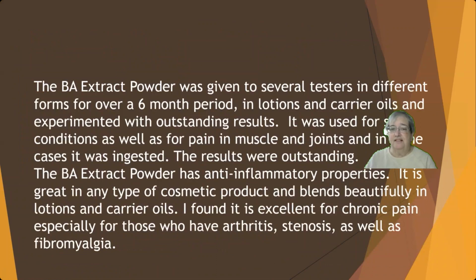It was used for conditions such as pain in muscles and joints, and in some cases it was ingested. The results came out outstanding. I do have a testimonial page, and since I only have 30 minutes to go through this, giving you all the data would take hours. But I have it in a Word document and a PDF, it's still being tested, and I can give it out to whoever would like to see it.